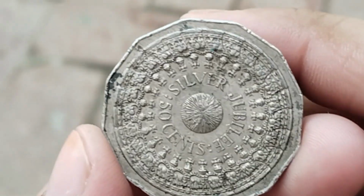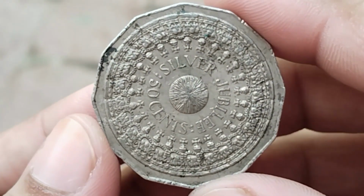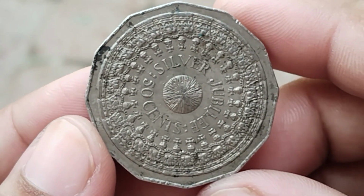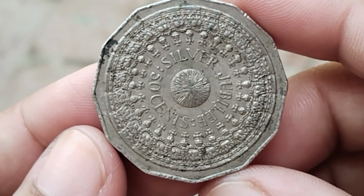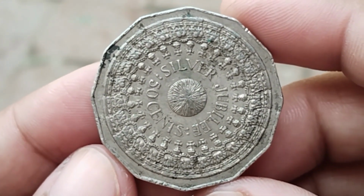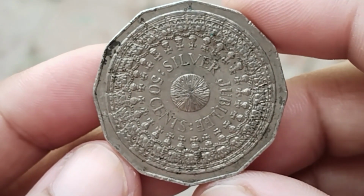Next up, the Australia 50-cent 1977 coin in good condition, a piece that is now considered ultra-rare and is selling for staggering values in the millions of dollars. The Australia 50-cent 1977 coin stands out not just for its historical significance, but also for its design. Let's start by taking a closer look at this stunning coin.